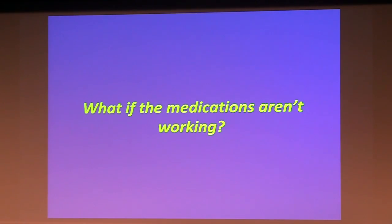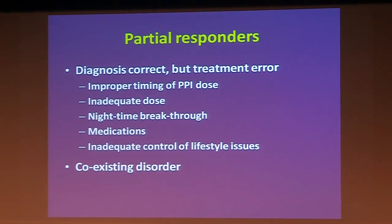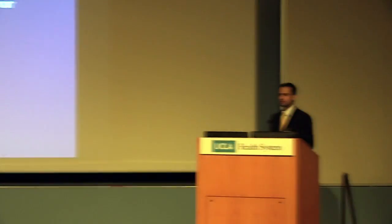So now I'll move to the second aspect, what's going on if the medications aren't working. First I'll talk about partial responders. These are people who take the PPIs and feel better, but there's not complete relief of their symptoms. So in this case, the diagnosis is probably correct. You do have reflux, but maybe there's an error in the treatment.